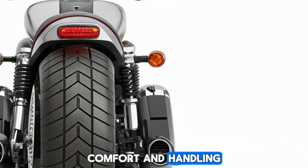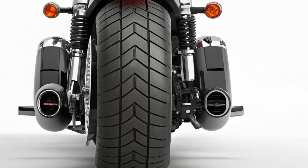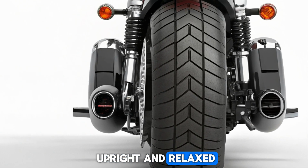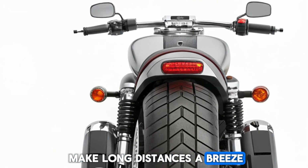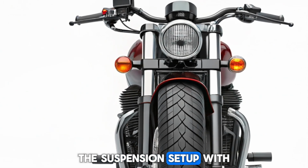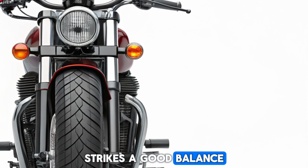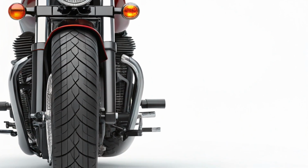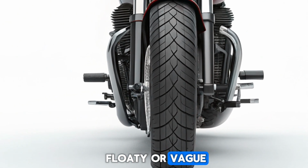Comfort and handling. Cruisers are made for comfort, and the Shadow delivers. The riding position is upright and relaxed, with forward foot controls and wide bars that make long distances a breeze. The suspension setup, with 41mm front forks and dual rear shocks, strikes a good balance between comfort and control. It soaks up road imperfections without becoming too floaty or vague.